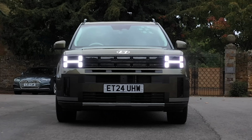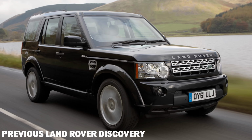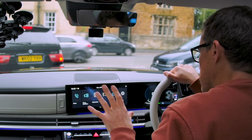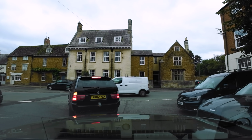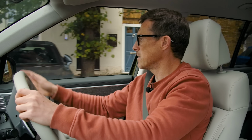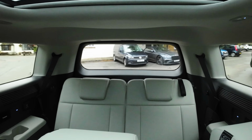I also appreciate the way this car drives in town, because it does remind me of a Land Rover Discovery, the previous one, you know, the boxy one, the one that everyone really liked. Because you sit quite high, not as high as in the Discovery, but because you've got that flat bonnet, you get a really good sense of where the corners of the car are. You also get a good view forward as well. These pillars aren't too bad, and you've got big door mirrors which give you a good view out, plus the view out the back window is good.